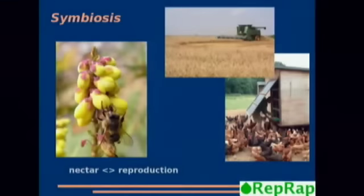The plants produce nectar, which they use to reward insects that visit them, and the insects transfer the plant's pollen to other plants because the plants can't move and the insects can. And both parties to this arrangement are happy. They both get something out of it. Of course, human beings take part in symbioses. Here are a couple of our symbiotic species. Well, I say symbiosis. Really, this relationship is a little bit more like slavery in many senses, unfortunately.